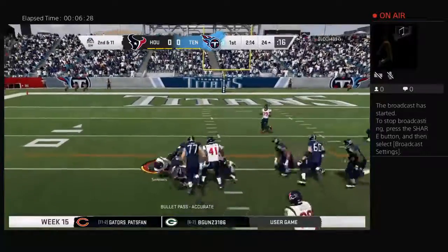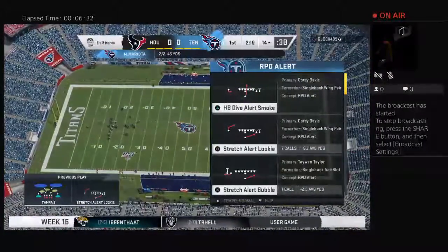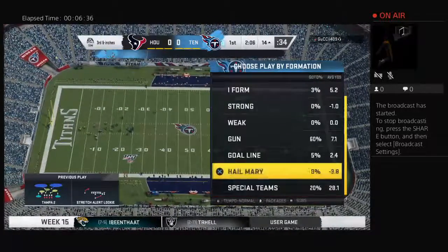And Davis has it over the middle. And he'll get him inside the 15 down to the 14-yard line. They'll wind up getting 10 back as that sets him up for 3rd down.